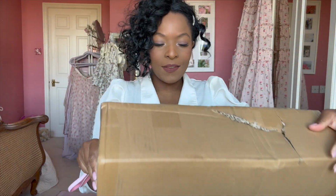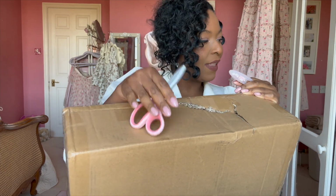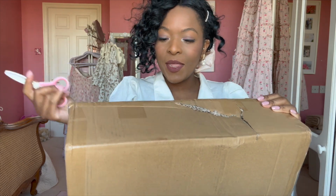It arrived really quickly, actually. I think it came in 6 days and two of those were the weekends. So yeah, I'm gonna get started and unbox and try it on and let you know what I think about it. I've got the box here. It is very heavy, which I think is a good sign. Using my Melody scissors, I'm gonna get started and open this up.